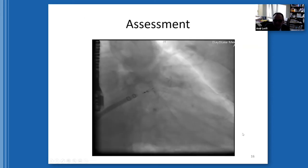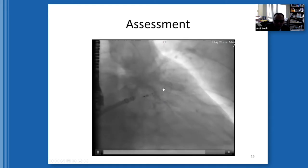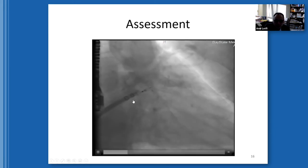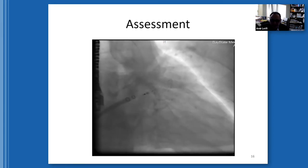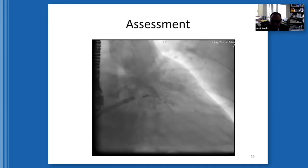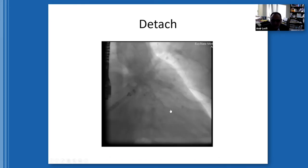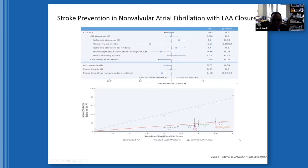And then this is our device. This is how it's connected. We deploy and we take a picture because we want to make sure it's completely sealed. And two, as important, it's not going anywhere. And then we let the device go. And then we watch it. It's securely sitting there. And then the procedure is done. All the equipment is coming out.